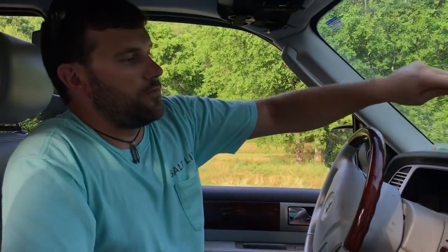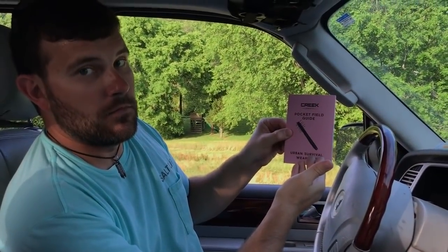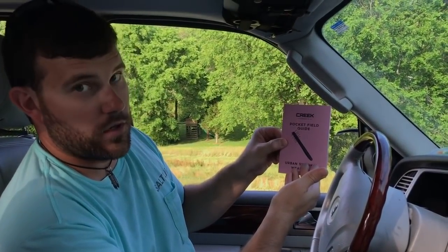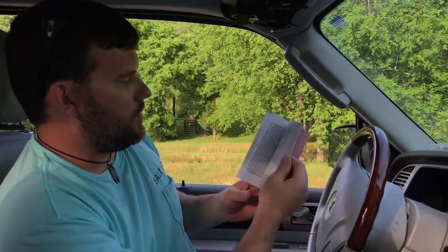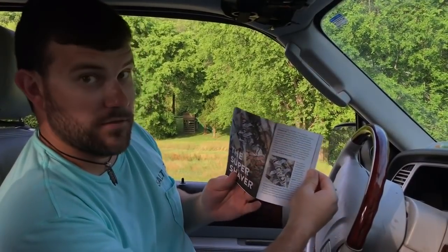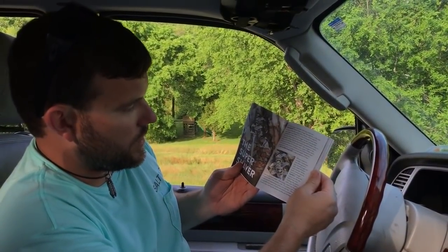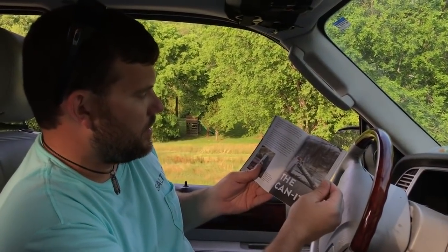So right here we have the pocket guide, Negan. Right there. There you go. Walking Dead right there on the front. So let's take a little gander through here. The Survival Shaver. There you go. That's Negan 2.0. It's got razor blades and wrapped wire.